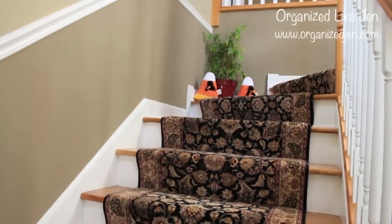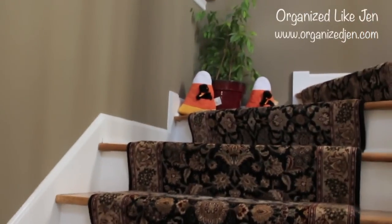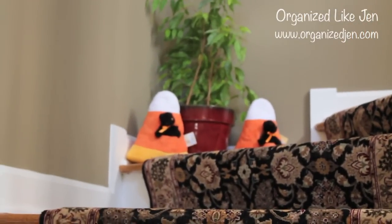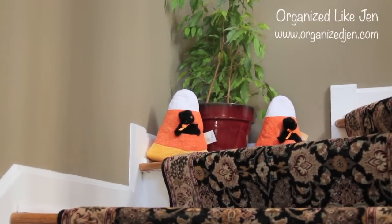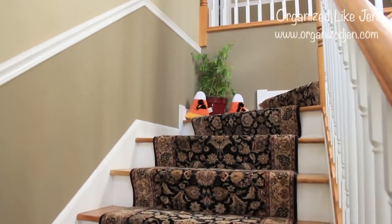And then up there you can see I have two little pillow floor stands. I don't know how else to describe them. Just flanking our little ficus tree. They're from Boyd's Bears. And that is what's on the stairwell.